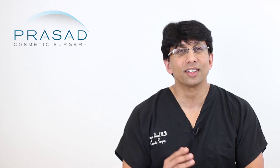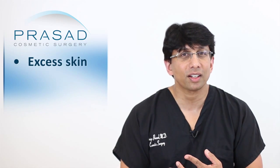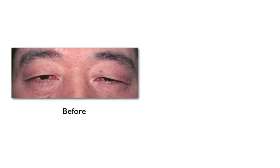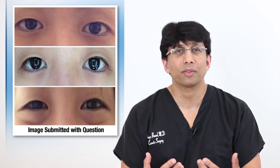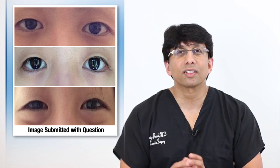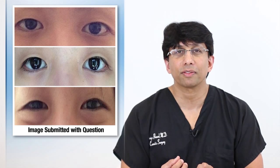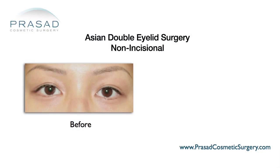So first, when we decide incisional versus non-incisional, to decide whether or not an incision is indicated, we look at two factors. Is there excess skin? Is there excess fat? And whether there would be value in removal of extra skin in order to create an eyelid platform that creates the double fold. In your situation, although you mentioned DST, which is one method of the non-incisional technique, it is probably safe for me to assume that you're young and that you don't appear to have that much extra skin, so you would probably have, in our practice, a non-incisional surgery.